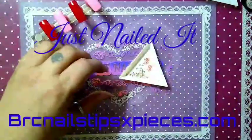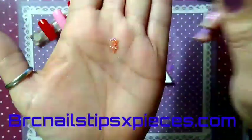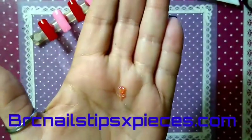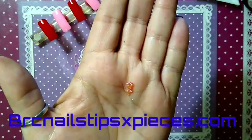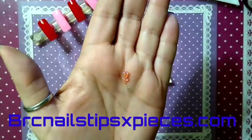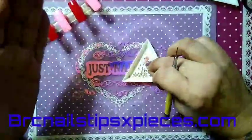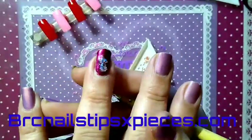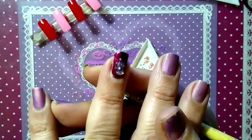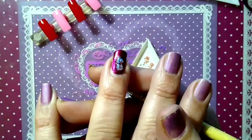tipsxpieces.com. We have got some red AB roses, which are just stunning. They are so super cute. You get 4 for $1.29. They come in red, pink, and they have the clear AB right here that I have on myself. I think that is too sweet, super cute, really cool.